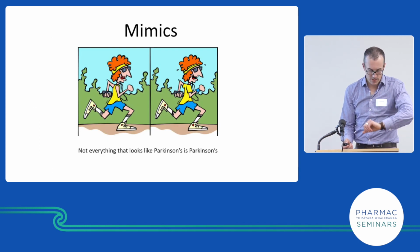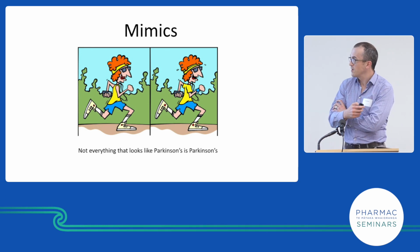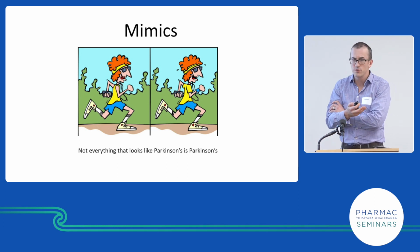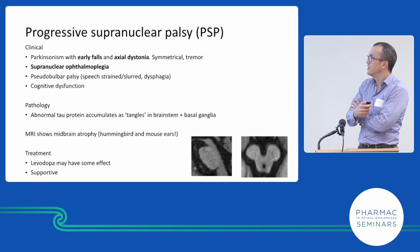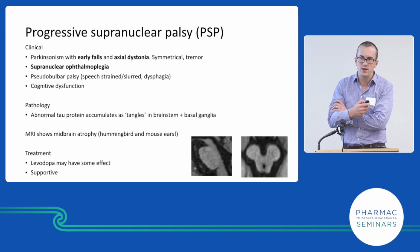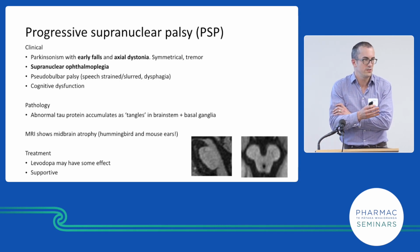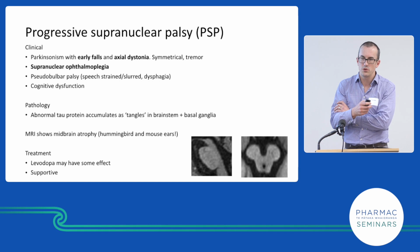So, okay, got another 5-10 minutes. So what are some mimics of Parkinson's? Not everything that looks like Parkinson's is Parkinson's. So progressive supranuclear palsy. These are pretty rare conditions, but it's important to recognise something that's not typical Parkinson's, because they may not respond very well to the medications. They may have worse prognosis and need more care.